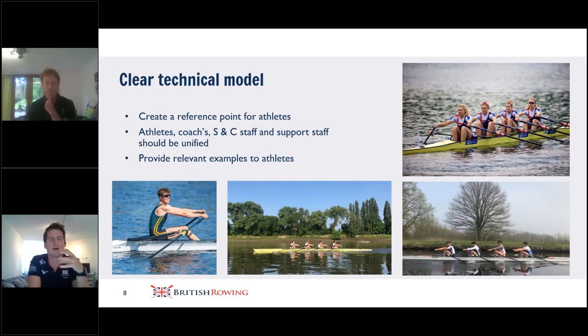So if we do have a junior women's quad that's racing at club level, then maybe showing them examples of a junior women's quad that's going and winning medals at the World Championships. And if you've got that crew that's winning medals at the Junior World Championships, then maybe you need to be showing them under 23 crews. And suddenly you create a pathway and stepping stones in how you think about doing the right things, and you set this ideal picture up in your athletes' minds.